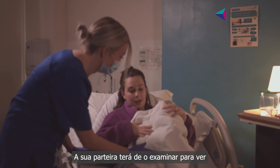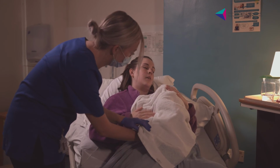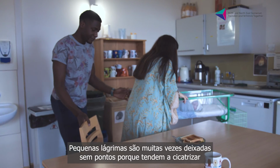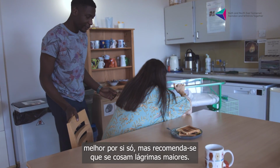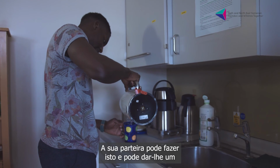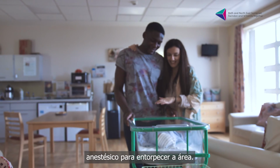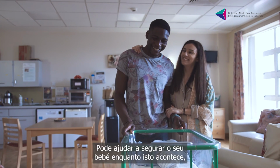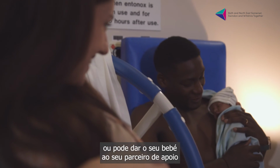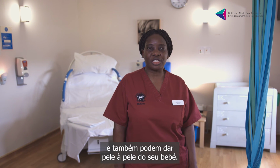Your midwife will need to examine you to see if you've had any tearing during the birth. Small tears are often left without stitches because they tend to heal better on their own, but larger tears are recommended to be stitched. Your midwife can do this and can give you a local anesthetic to numb the area. You can help holding your baby while this is happening, or you can give your baby to your support partner and they can also give your baby skin to skin.